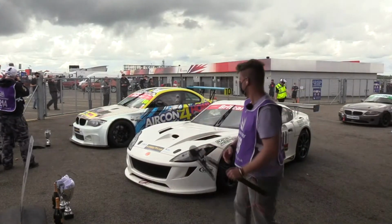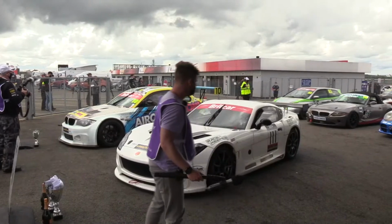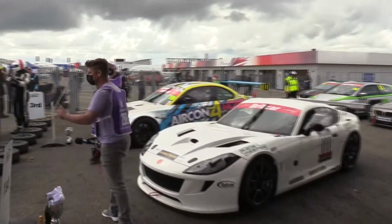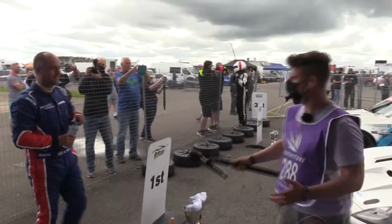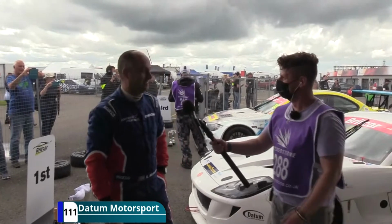Welcome everybody down to the Parc Ferme. What a wonderful race we saw there. Here is the winning car, Axel van Niederman, and this man over here, Adriano. Adriano, come on, let's have another chat. We've spoken quite a lot today, haven't we? Yes. Actually, that's what happens when you win races. Exactly, so it's a great time.